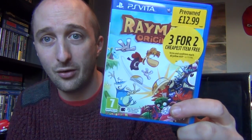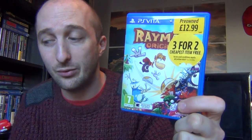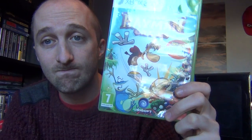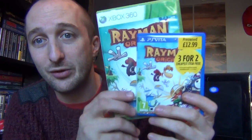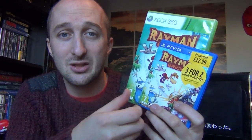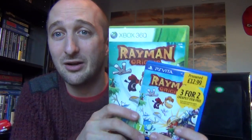That's all my pickups. My other half got some pickups as well recently. She got Rayman Origins for the PS Vita. A snip at £13, except I already have it on 360. But for some reason she just prefers to play it on a handheld, sat on the sofa in front of the telly, because reasons. Maybe she likes the way the Vita makes her fingers ache after a while of playing, I don't know. Anyway, so there we have 2 copies of Rayman Origins.